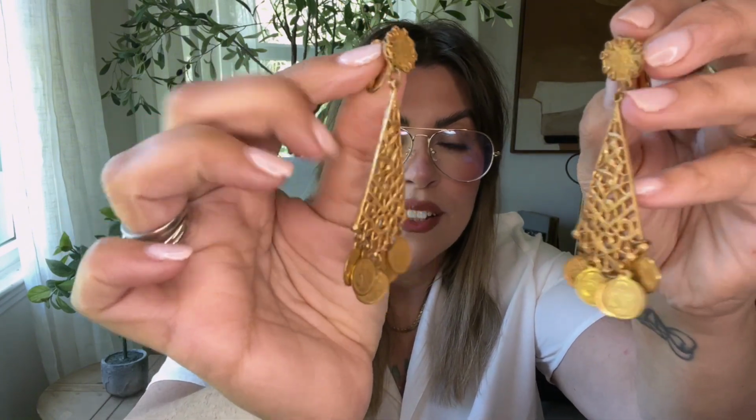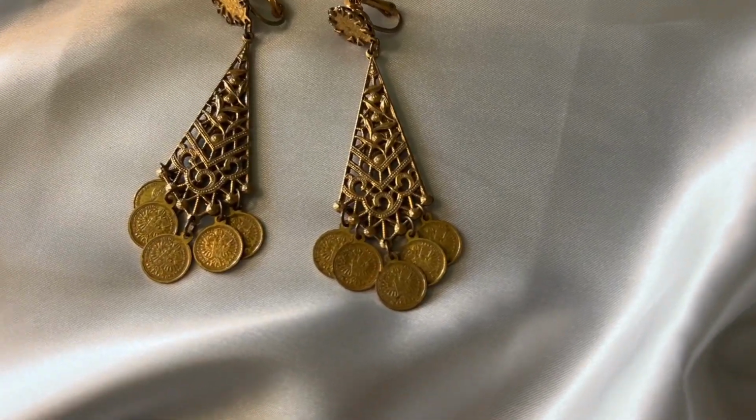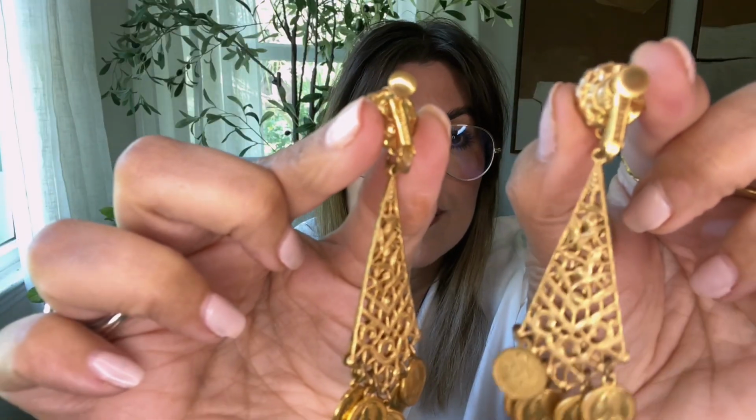Miriam Haskell signed earrings. These earrings are screwbacks, but they're also clipbacks, screw and clipback, and they are signed. These earrings feature some French coins. They have a very Etruscan feel to them. They are absolutely beautiful. So this was sold to me as a Miriam Haskell, but I knew better. I took it to the classroom during our event and asked a couple of the ladies who were a little bit more experienced than I in Haskell, and they told me that it was not. And I already knew that. I just had to confirm it because Haskell's one of those brands that gets very, very faked. And there's a lot of replicas out there and a lot of just lookalikes.